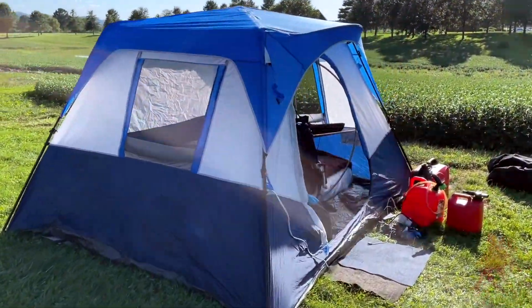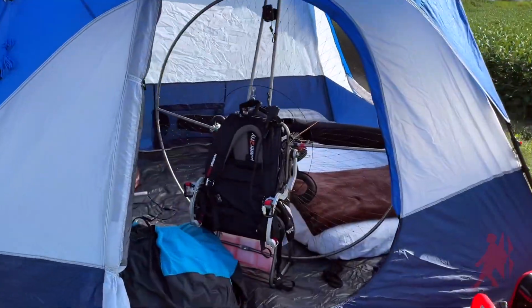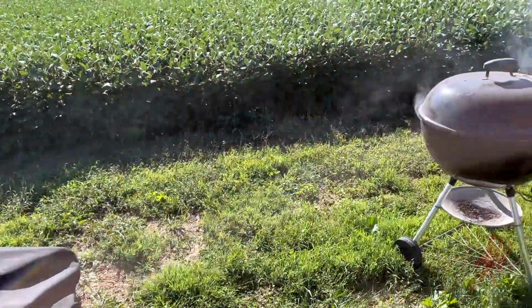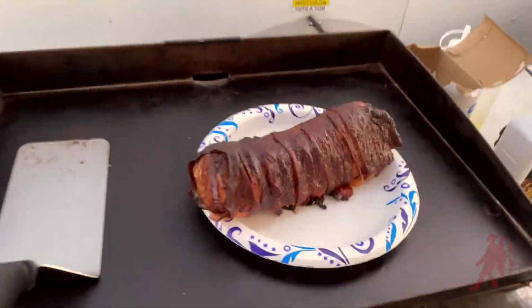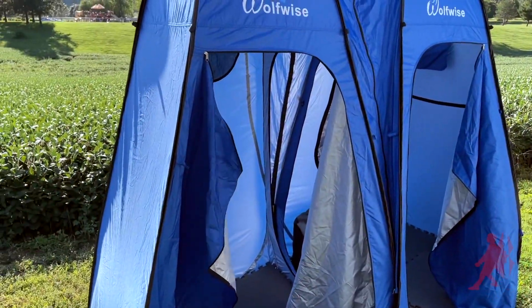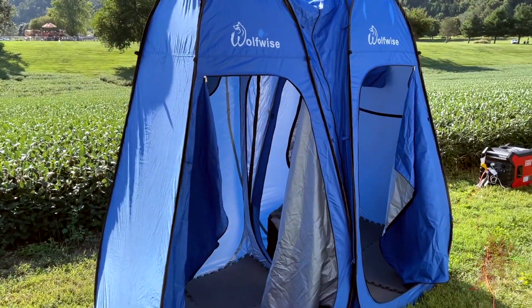So here's my setup. I'm roughing it this go around. Paramotor, fuel, generator. We got dinner cooking over here, some pork loin wrapped in bacon. Gonna get a good night's sleep, take a shower in Shane's famous shower setup, and hit it hard tomorrow.